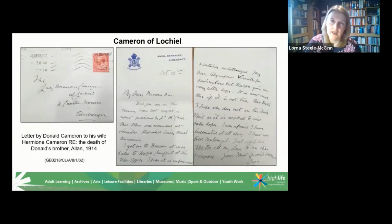Finally, from the Lochiel collection, just because it's very different and I wanted to share it, this is a letter written by Donald Cameron of Lochiel to his wife Hermione Cameron, and it describes the death of Donald's brother Alan in 1914. Alan Cameron had gone very early to France. He served with the British Expeditionary Forces and was very quickly killed at the beginning of the First World War.